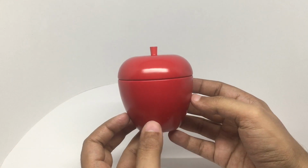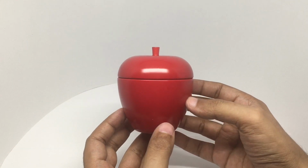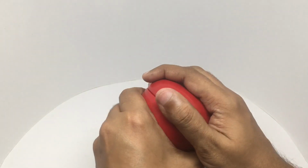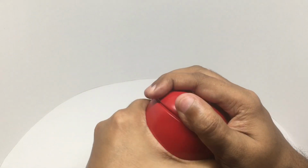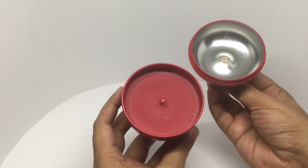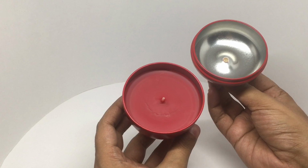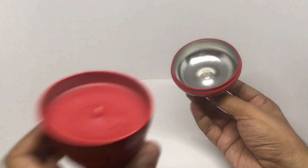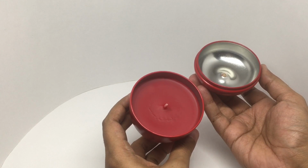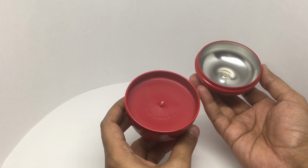That's how the apple tin looks. Really beautiful. That's how the candle looks. Because of the apple and cinnamon fragrance, smells like apple pie.